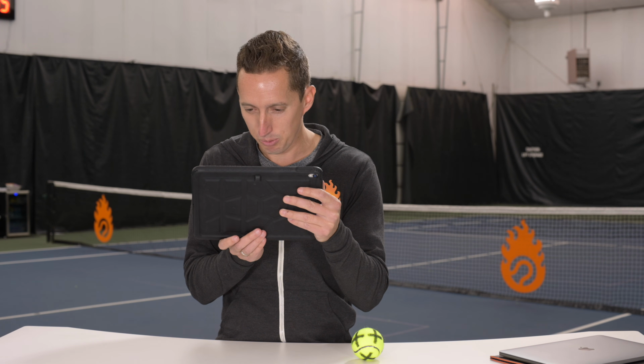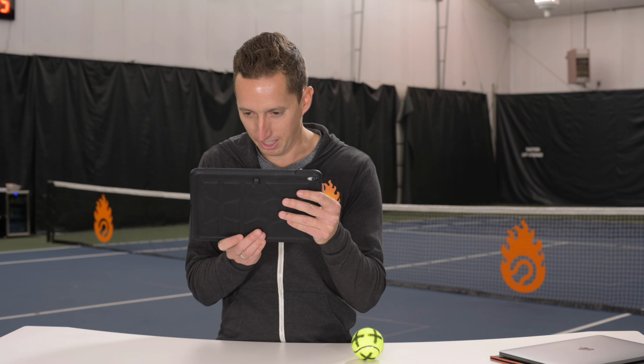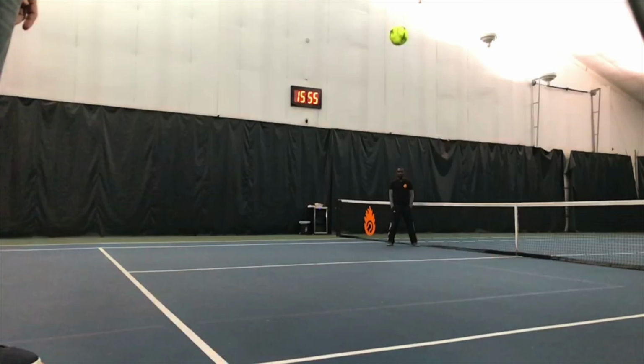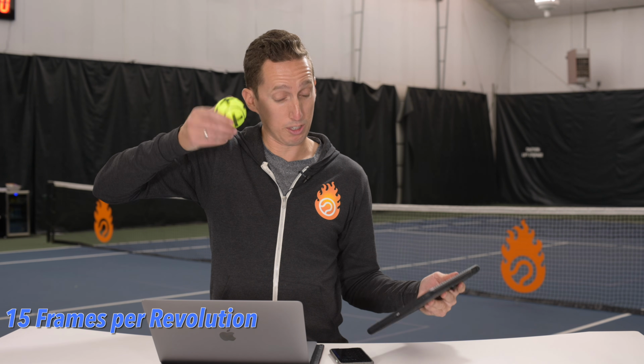And so if I wanted to go, you know what, I should just calculate it, because we have X's here that we can actually count. So hold on, I'll calculate it for you. All right, so here, I'm gonna start with this X facing straight back towards the camera, just so we can get a measurement here. And, okay, so starting from here: 1, 2, 3, 4, 5, 6, 7, 8, 9, 10, 11, 12, 13, 14, 15. There's that same X. So it took 15 frames to come all the way back around the ball. Okay, so I counted 15 frames for one revolution.